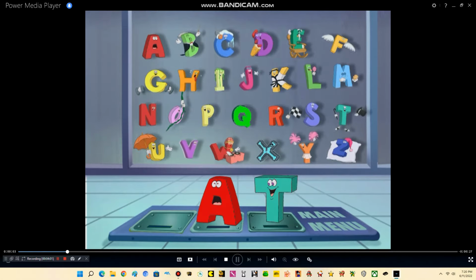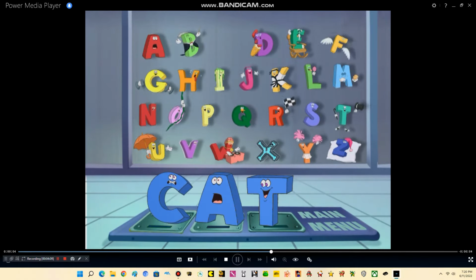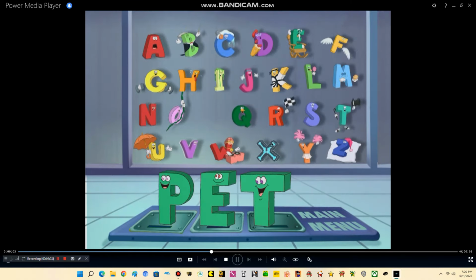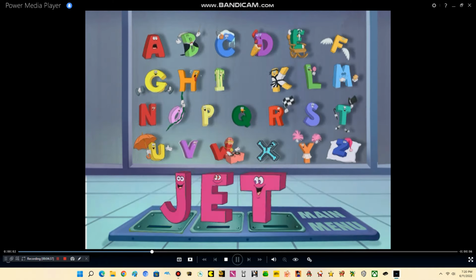Can you find the letter to make the word cat? Well done. Can you find the letter to make the word pet? Hoppin' homonyms, good work! Can you find the letter to make the word jet? You did it! Good work!